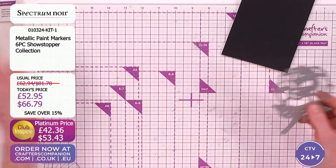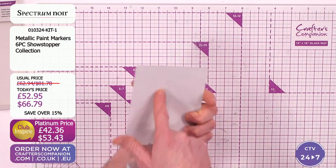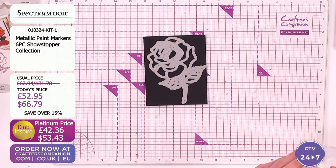It's the English Rose. I've got a bit of black cardstock and I've put some of our double-sided adhesive sheets onto the back. And we're just going to run it through our Gemini. We're going to cut that out.